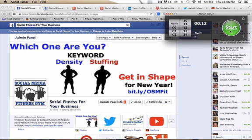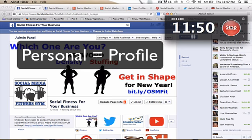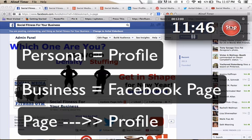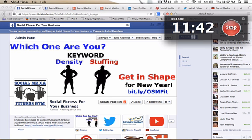We're starting with Facebook. Are you ready? Let's begin. Let's start with Facebook. Now, a Facebook profile and a Facebook page are two completely different things. Facebook requires a person have a profile and a business have a Facebook page linked to a personal profile. So have that in mind when creating your Facebook page.